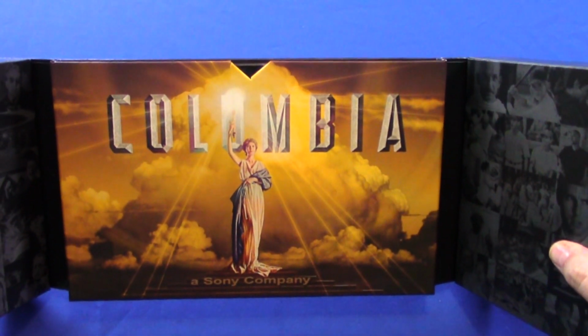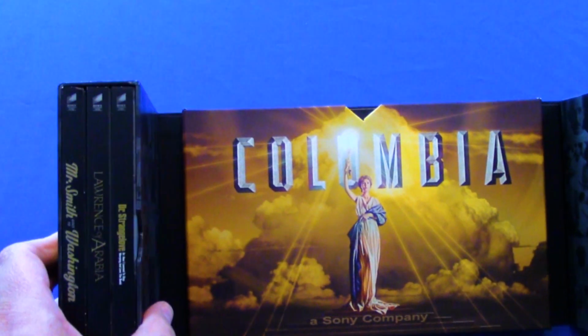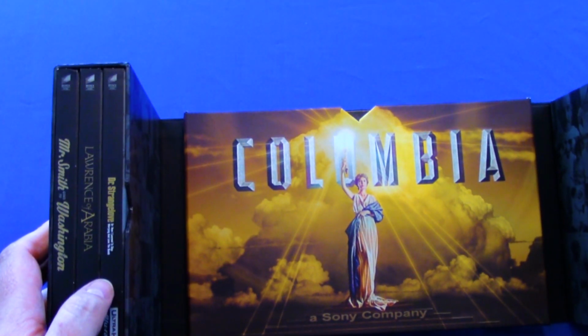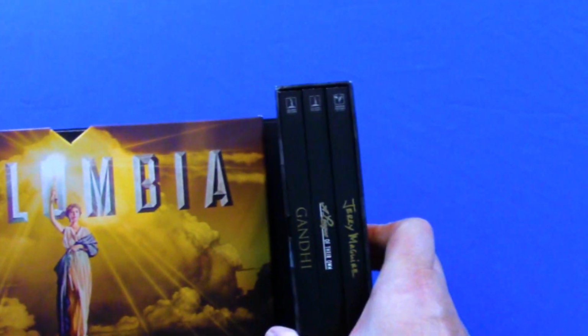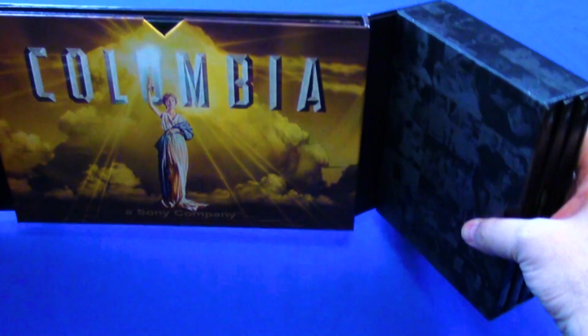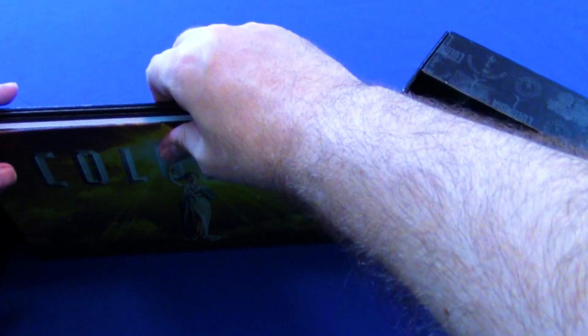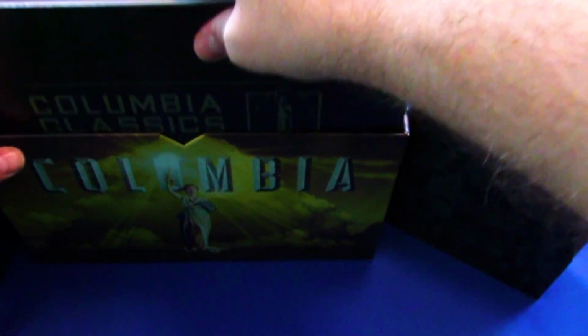So you have the Columbia logo right there. And then you have the movies on the side here. On the left side, Dr. Strangelove, Lawrence of Arabia, Mr. Smith Goes to Washington. On the right side, you have Jerry Maguire, A League of Their Own, and Gandhi. And this is a book that comes out of here. Let's take a look at that.